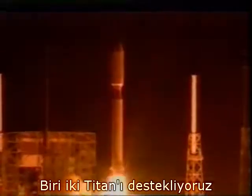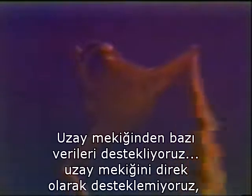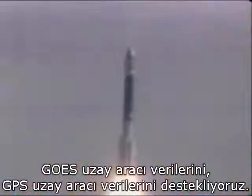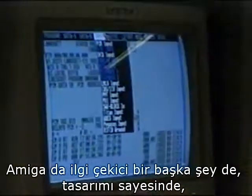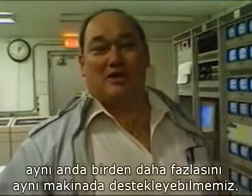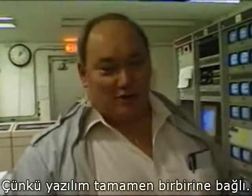We've supported a couple of Titans. We support some data off the shuttle. We don't directly support the shuttle, but we do support some user data off the shuttle. GOES spacecraft data, GPS spacecraft data. The interesting thing, too, on the Amiga, because of the way it's laid out, if the bit rates aren't too high, we can actually support more than one of those at a time in the same machine. More than one spacecraft? Yeah, because the software is all tied together.